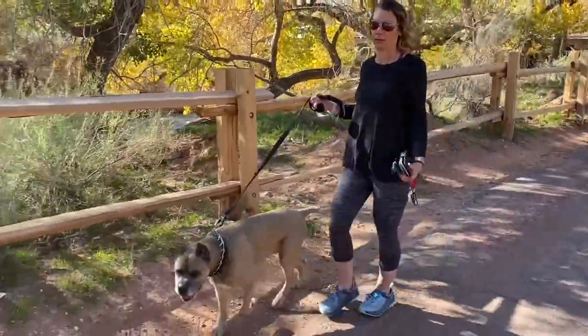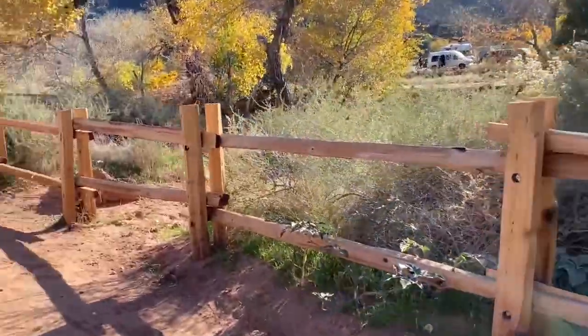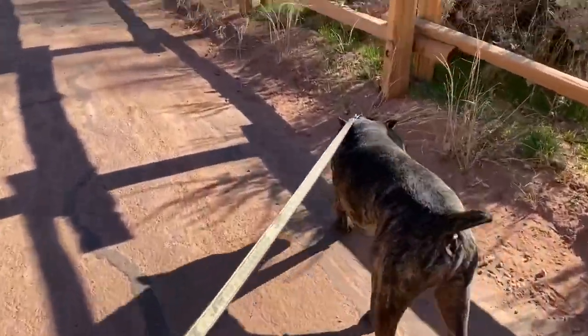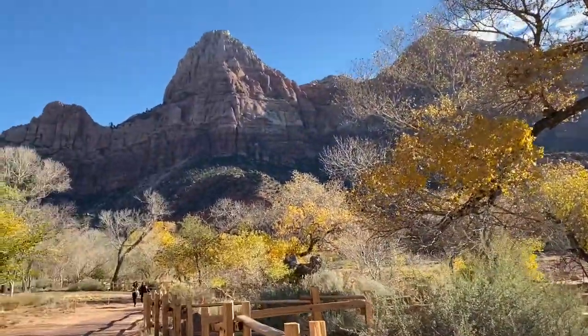On the Pa'rus Trail, Prius? I have no idea how to say it. This place is a madhouse. Place is extremely busy today. It's a Saturday. We're taking the pups on a walk on the only trail that's allowed in the park, right by the visitor center. Kind of sucks that we're so limited on what we're able to do.